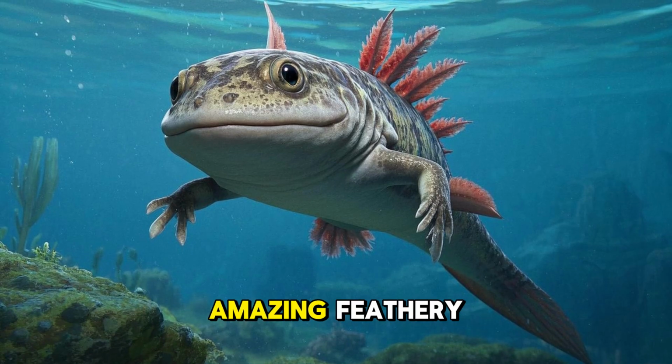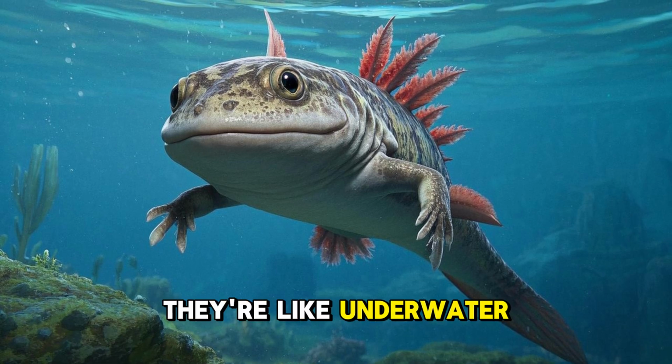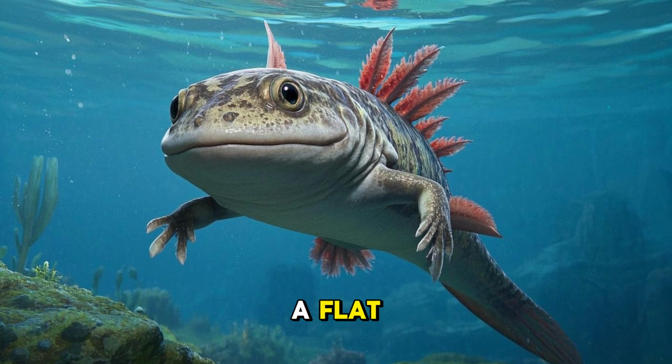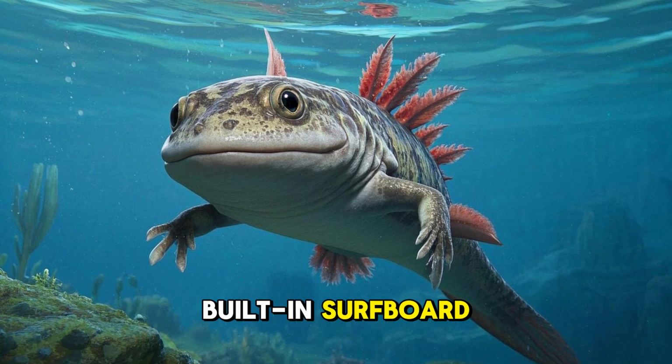Axolotls have these amazing feathery gills that stick out from the sides of their heads. They're like underwater punk rockers with a permanent mohawk. These gills allow them to breathe underwater their entire lives. They also have a flat paddle-like tail that helps them swim. It's like nature gave them a built-in surfboard.